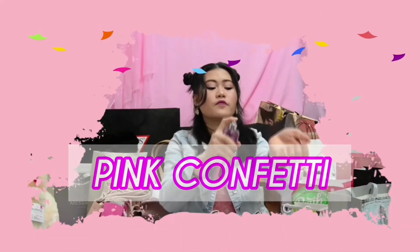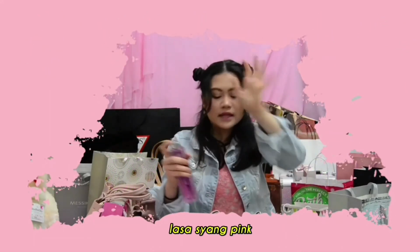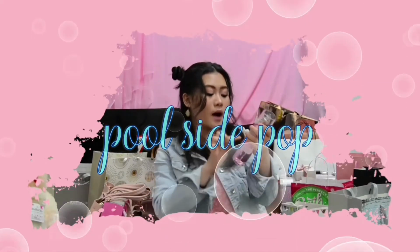What's the scent of Pink Confetti? Let's see. Okay, I can't smell it yet because of the alcohol. It smells pink. It smells pink! And this one is the Poolside fine fragrance mist. The packaging is so cute. It has a flamingo.